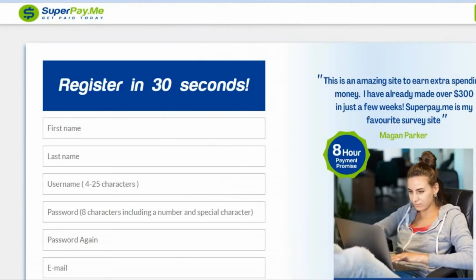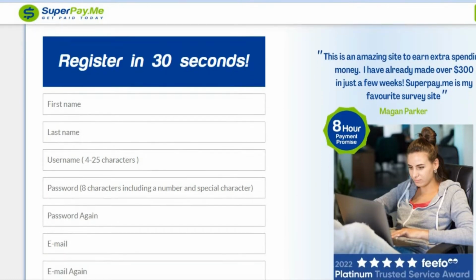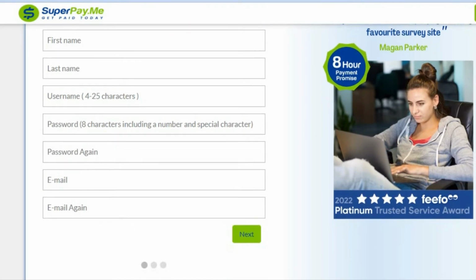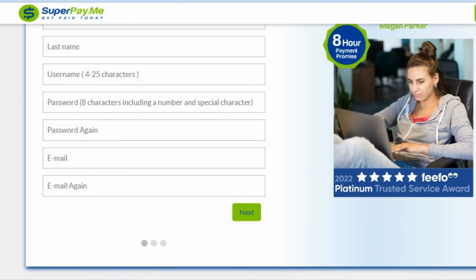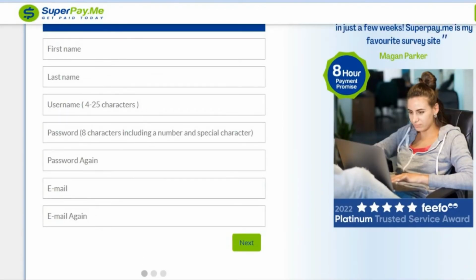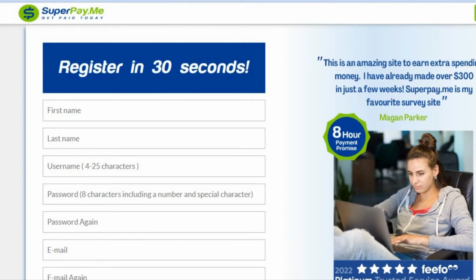And if you tap right here, it's quite easy to sign up. As you can see, it'll only take 30 seconds to register, as all you'll need to do is put in your first and last name and create a username and password and enter your email address, and that's it. You'll be ready to start earning money.